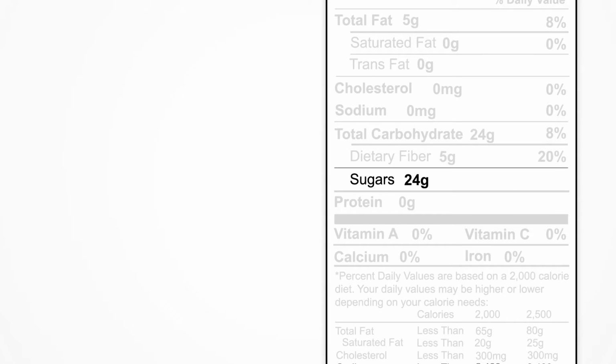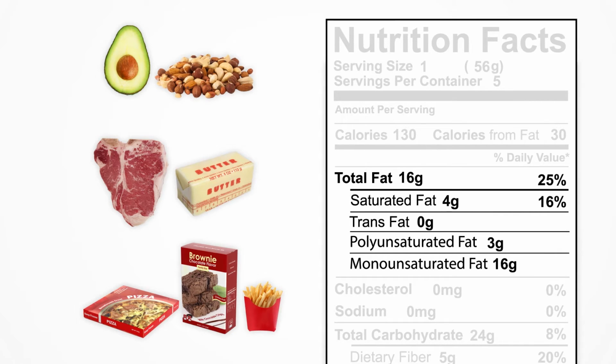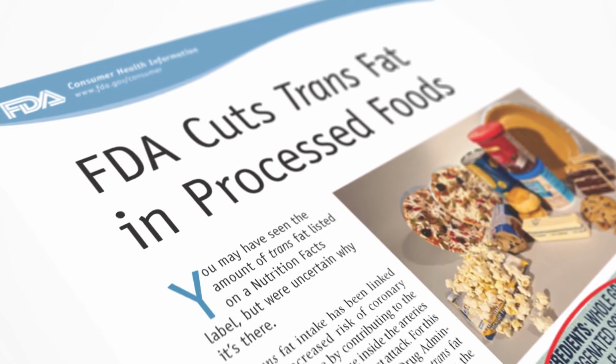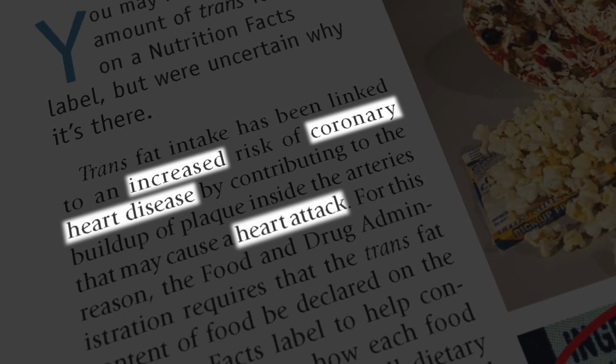Next, we want to look at the total amount of fat and the breakdown of the fat content in the food. In general, the fats in processed foods tend to be less healthy than the fats found in plant foods like avocados or nuts. These are naturally occurring unsaturated fats. Saturated fats like those found in red meats and butter can be eaten in reasonable amounts, and trans fats, which are more commonly found in processed foods, should be avoided entirely. In fact, legislation in the US was passed in 2015 ordering food manufacturers to stop using trans fats because of the associated increased risk of atherosclerosis and heart disease.